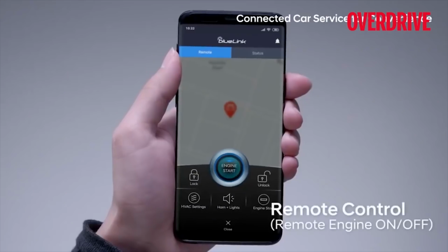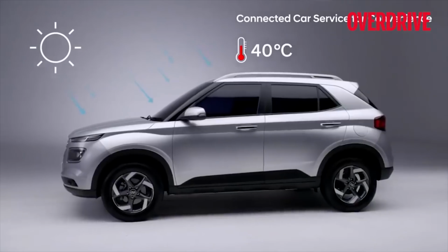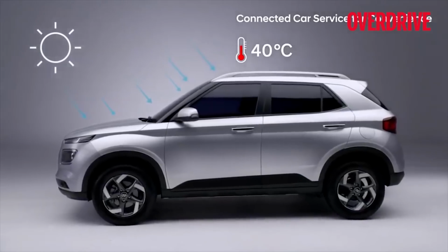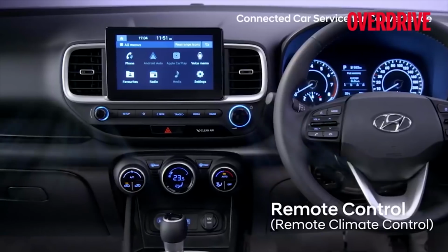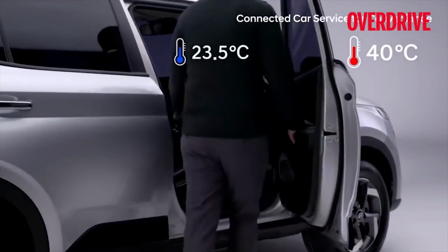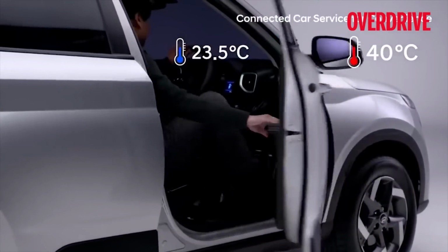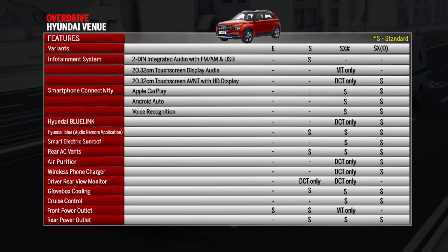On the topic of conditioning the air, the Blue Link also has an option to remotely start the car and pre-cool the cabin. That's the stuff of luxury cars. Currently, it is only possible to do this with your smartphone, but going forward, even Amazon Alexa and Google Assistant would be able to control this function for you. Pretty cool indeed, isn't it? The remote start function is only available with the automatic though.